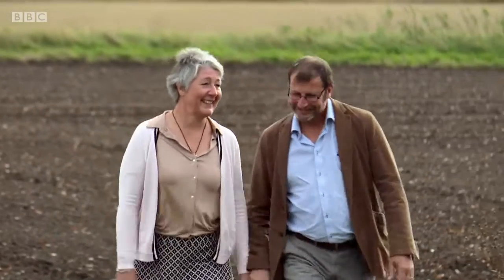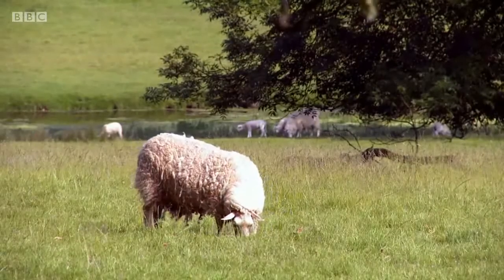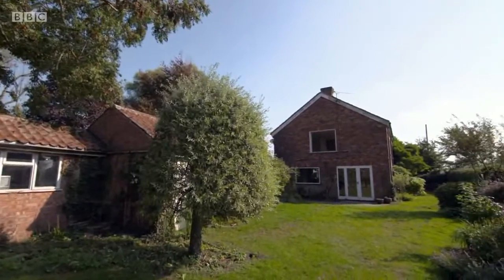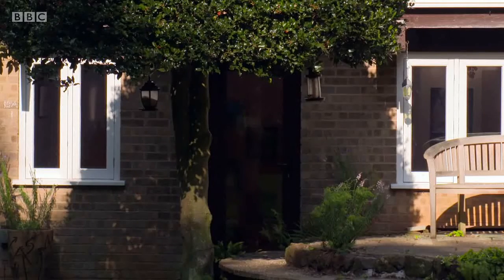Adventure lovers Vicky and Ray are looking to retire in Norfolk. However, it's not a quiet life they're after, for they are on the hunt for a home with a business opportunity included. Still to come, the Mystery House makes a real impact. I'm so excited about this place. I just want to rush home, sell the house, and come here tomorrow and just start living here.